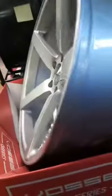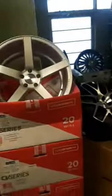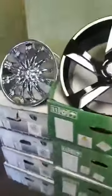Like you see, you have this Vossen here. It's a nice, simple wheel, easy to clean, but I don't know. But we do have them, guys. Okay, moving forward, some Borghinis.